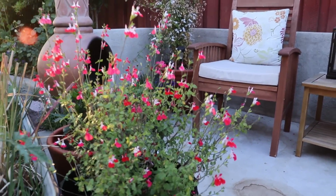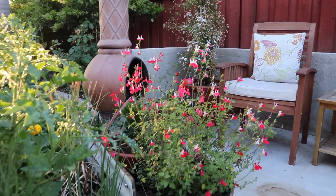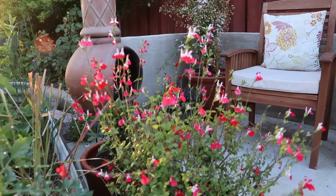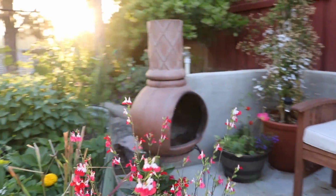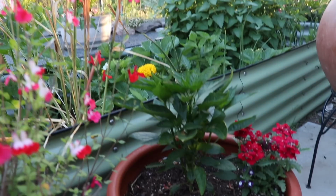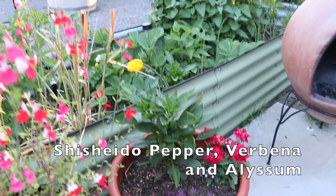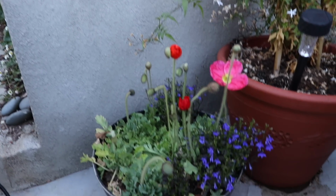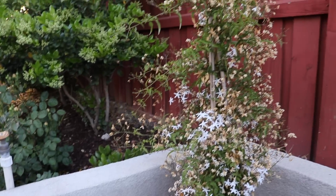My little patio area here, I still love it. Here's more of that red salvia. Hummingbirds go crazy for this. Little pot of chili and flowers doing well. Finally getting some blooms on these Iceland poppies. I had something eating them, so I moved them there and they seem to be fine.